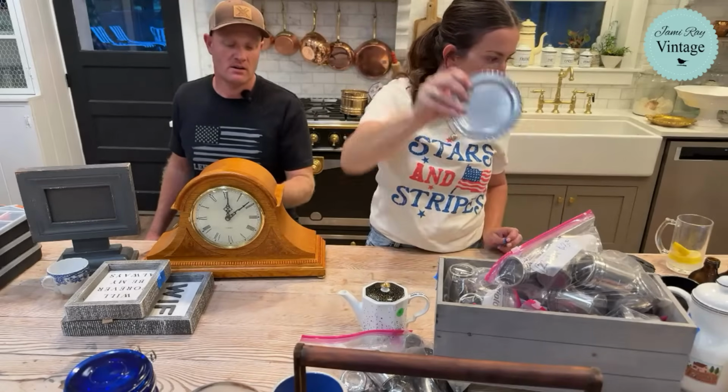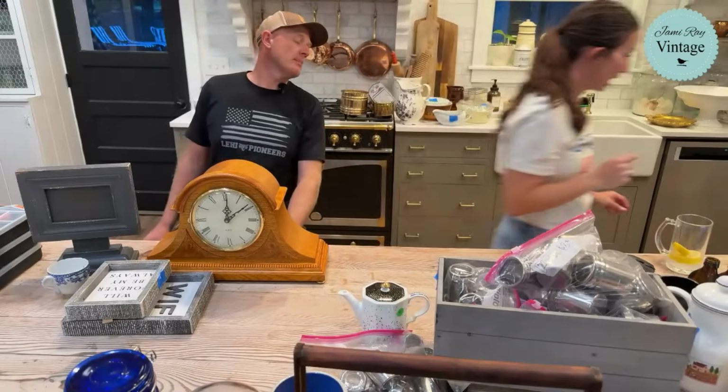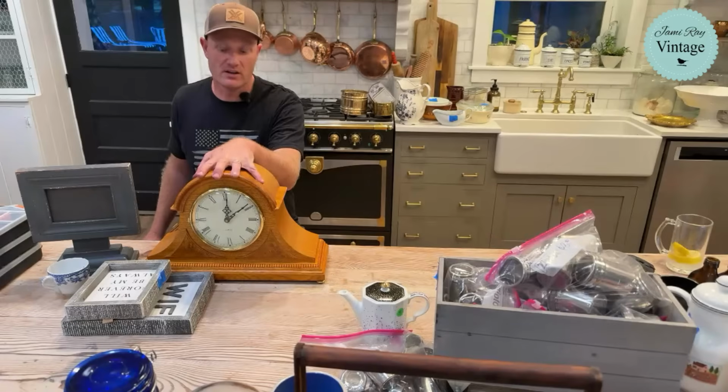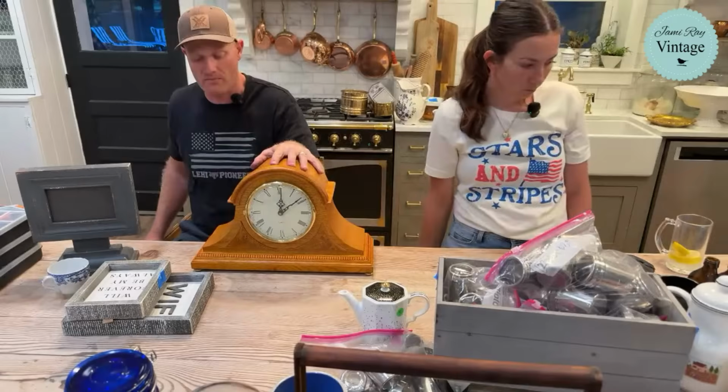It's nice and clean and shiny. How much was the big clock? Oh, we paid $10 for the back of it, didn't we? Yeah, or 15? It was $10. It's $79.95. This one was also $10. We're gonna give it a makeover. The orange has got to go, but this is a great mantle clock.